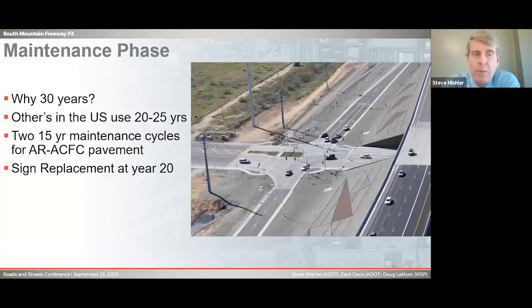Okay, now briefly on the maintenance. So why was 30 years chosen? Back in 2013, 2014, when Rob was looking at it, there were already maintenance contracts for 20 and 25 years. What we were really looking for was to be able to have two 15-year maintenance cycles of the friction course, and allow us to have a sign replacement at year 20.